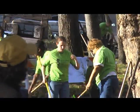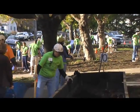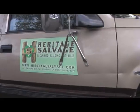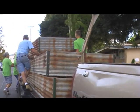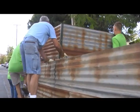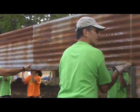While hundreds of volunteers at the City Hall site slaved away that day, digging, weeding, covering, mulching, and planting, Heritage Salvage was slaving away back at the yard, putting the finishing touches on these 4 combination metal and wood planters that ranged from 17 by 4 feet to 26 by 4 feet in diameter.